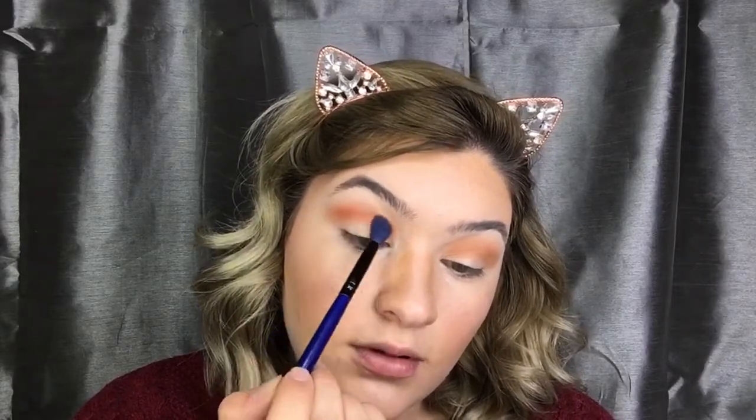So next I want to warm that up a little bit, and I'm going to go in with this shade right here, Zakia. It's coming out kind of red in the camera, but it's more like a burnt orange. And still on this fluffy brush, I'm just applying it. I'm literally just tapping. Now I'm going to tap it off. And in my actual crease, I'm going to apply it like so.